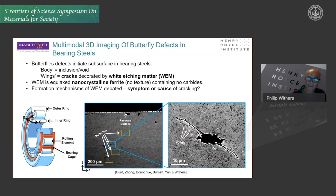Now, in order to study these, we had to do 3D sectioning, and we had to cut away using a focused ion beam.